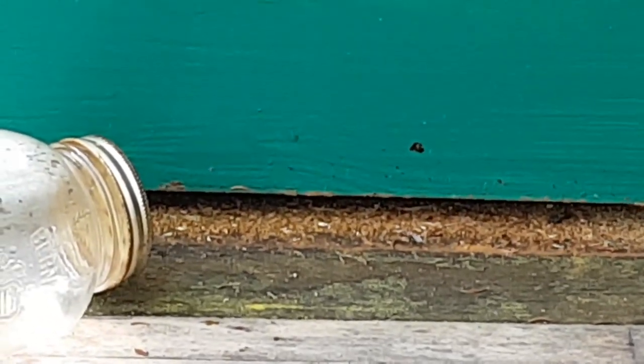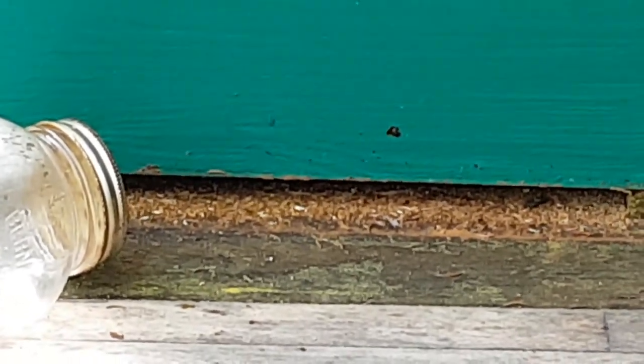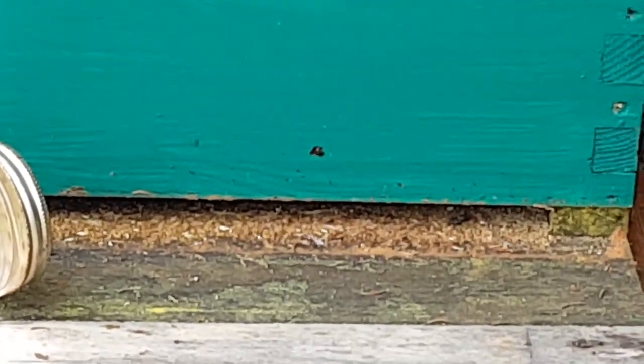I don't know exactly what they're doing. I'm not really checking on them that closely, but anyway, that's a sign of honey being opened up and, I assume, eaten.